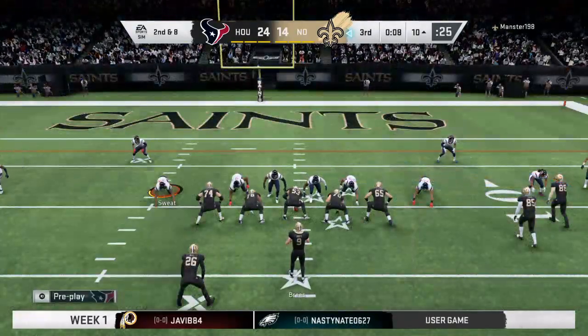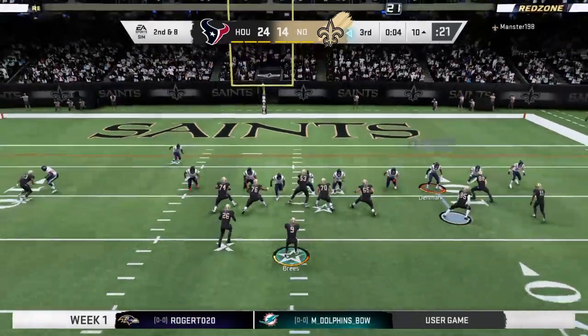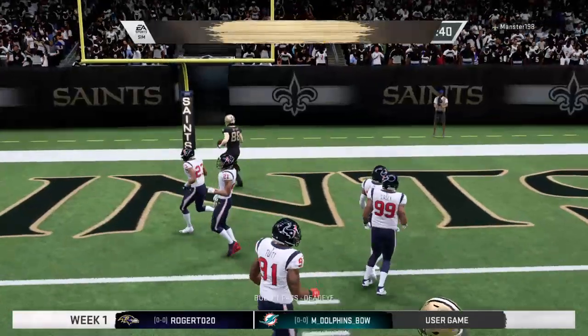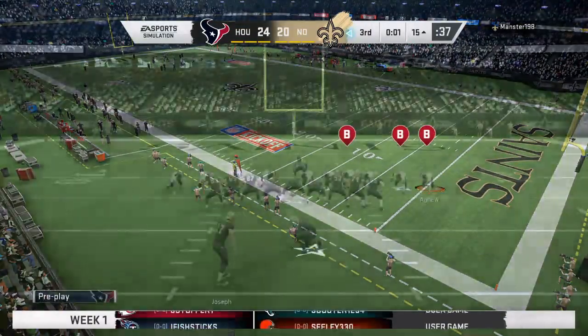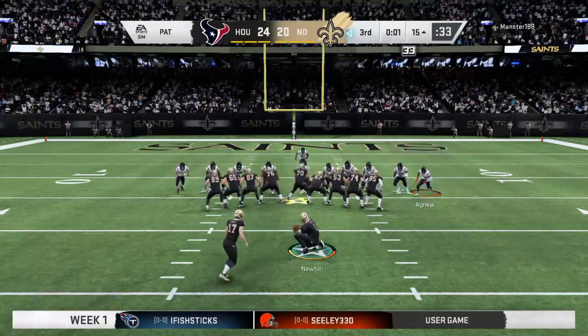The last run good for 2. Here's 2nd and 8. Now Breeze. The quick slant cut. And he is into the end zone. Touchdown, New Orleans. From 10 yards out, as they are now just an extra point away from making this a 3-point game.